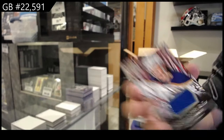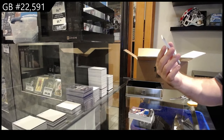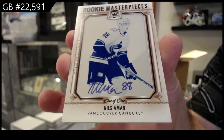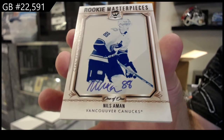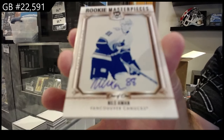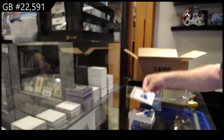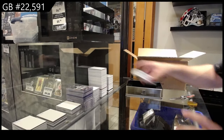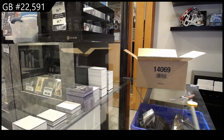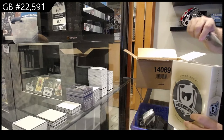Owen Power, rendition relics. And did we not get this guy in the first one, or am I thinking of someone else? Amen, one of one printing plate auto. Did we get him as well in the first case? Or was that a different Canuck? Nils Amen. I agree with you, Golden. This is a very strong year of Cup, top to bottom. Again, let's be honest, they had to kind of make it very strong due to the price being what it was and living up to those expectations.